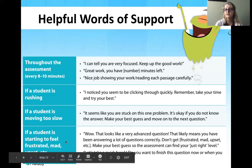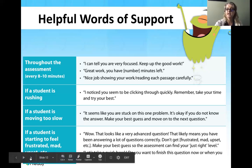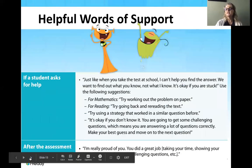Maybe if they're starting to feel mad or frustrated, you can let them know, wow, that's a totally advanced question. It means that you've gotten a lot of answers correctly already. Remember, just do your best. Don't get frustrated. So, those are some strategies that you can use instead of providing them with the answer to help them move forward. Here are some other great strategies too.